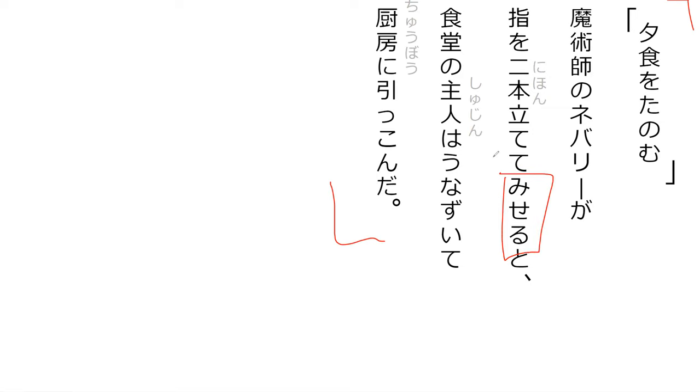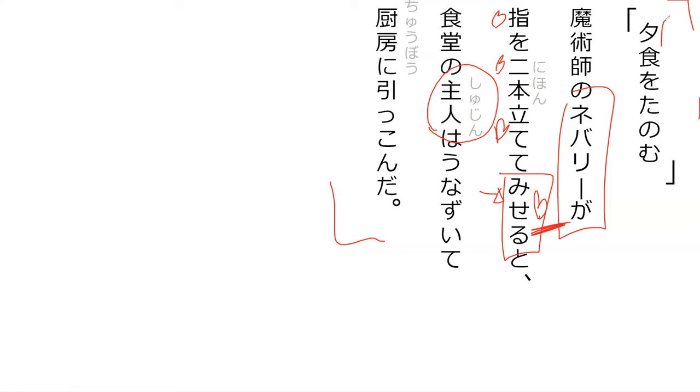Neburi ga yubi o nihon tattete miseru. What do you think this is telling us? It's miseru. I put up two fingers to show. Yep. I show Neburi two fingers. So Neburi is the subject. So nobody is actually doing this. Nobody puts up two fingers to show. Contextually, he's showing this to the shujin. He's showing the shujin, yumeshi o tanomu. And then he shows him two fingers. So he's actually ordering two dinners right now. Or saying there's two people in here. It's like, two people, I'm relying on you for dinner.